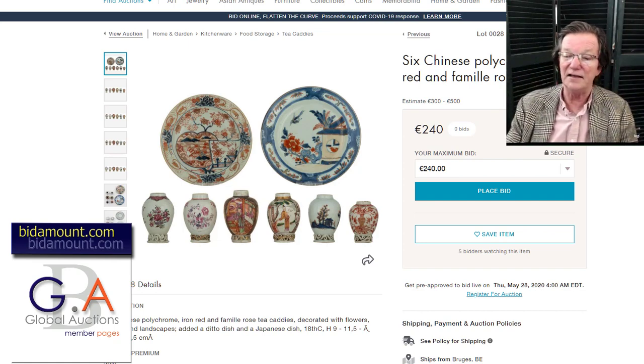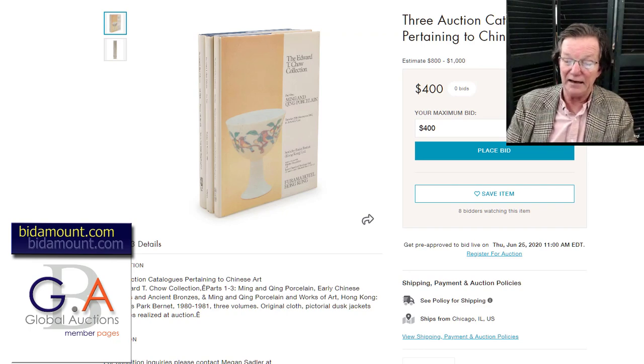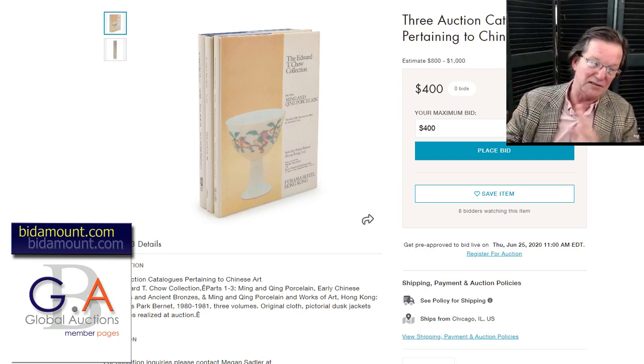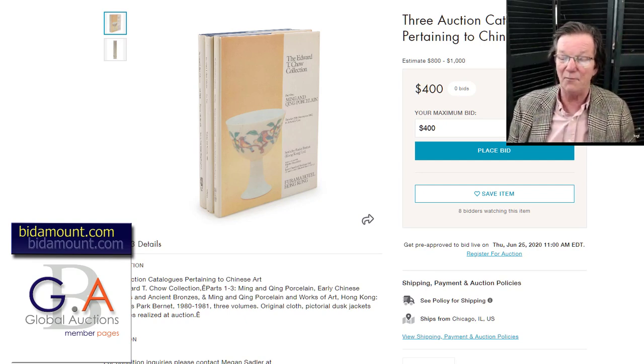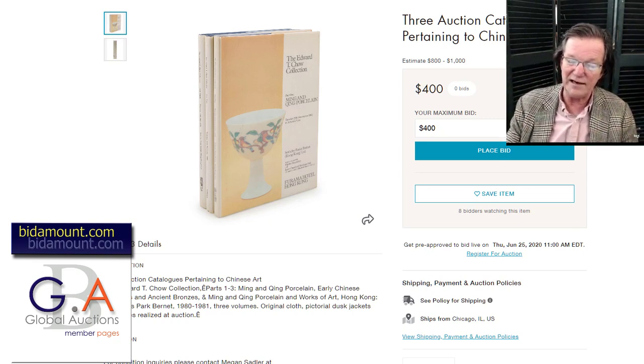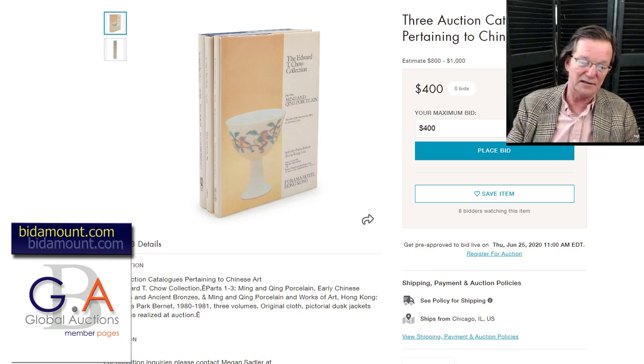And then on to this. This is quite a thing. This is, I believe, Leslie Hindman? Yeah, Leslie Hindman has a sale coming up. It's in 47 days. It's a bit far out to worry about right now, but if you collect really good auction catalogs of the great collections, mostly the ones where you have these fabulous single owner sales, this is a really hard to get set of books.